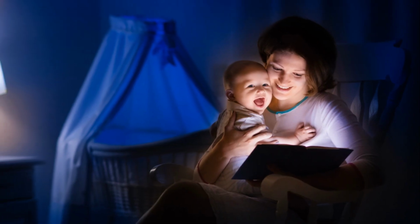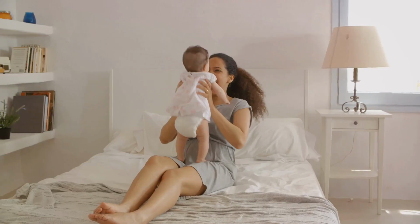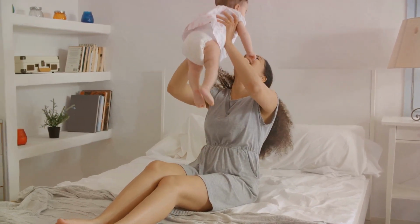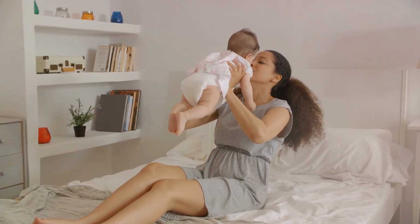As night falls, the lighting needs to change. Bright lights can be jarring and might disrupt your baby's sleepiness. For this, consider soft, dim lighting. Think about using light dimmers or soft lampshades. These can provide just enough light for you to see what you're doing without disturbing your baby's sleep.